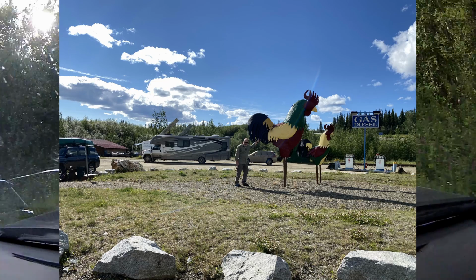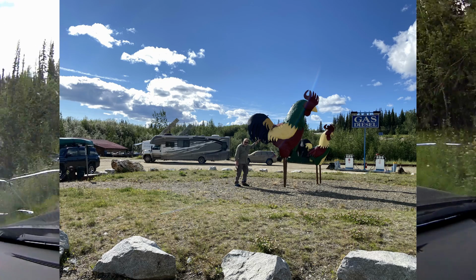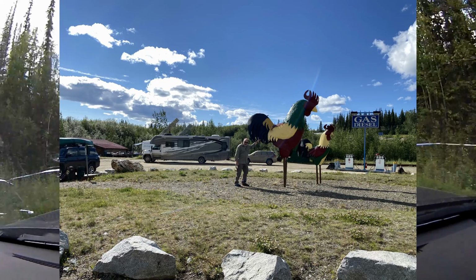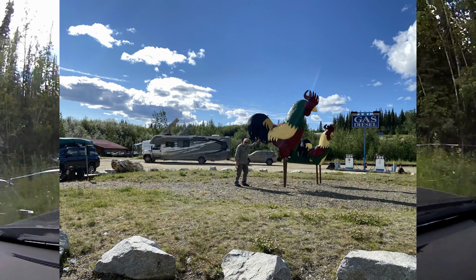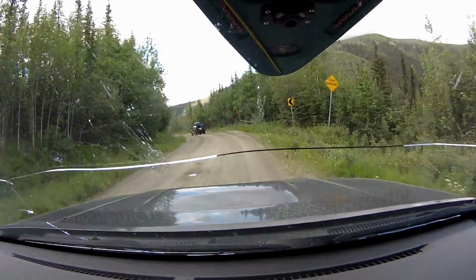No trip to the Forty Mile country would be complete without a stop at Chicken, Alaska. Story goes it was named Chicken because the founders couldn't agree on the proper spelling of ptarmigan. So after a quick stop there to relieve ourselves and pick up more road snacks, it's back on the way to Eagle.